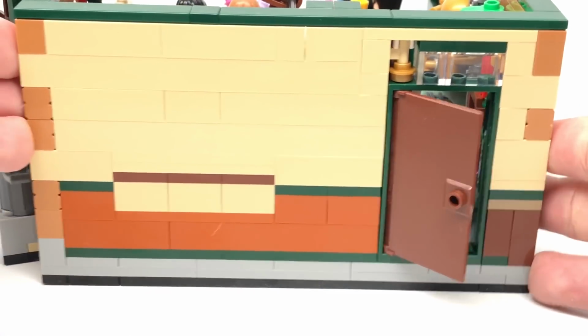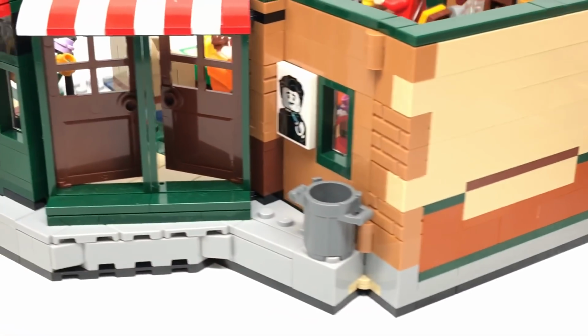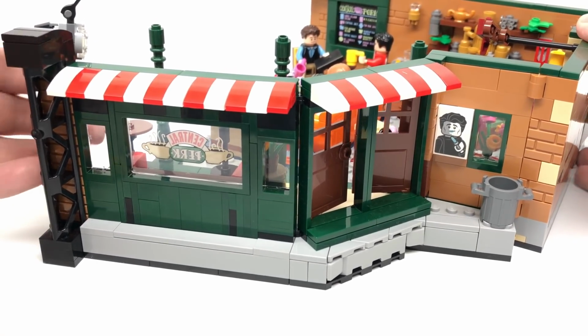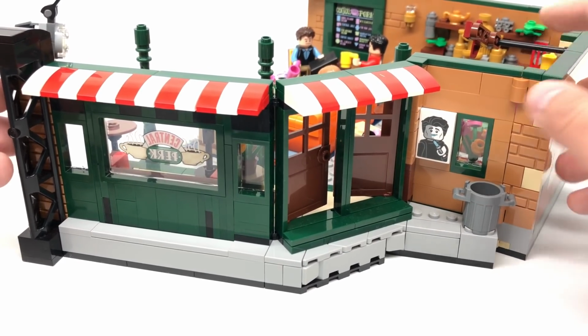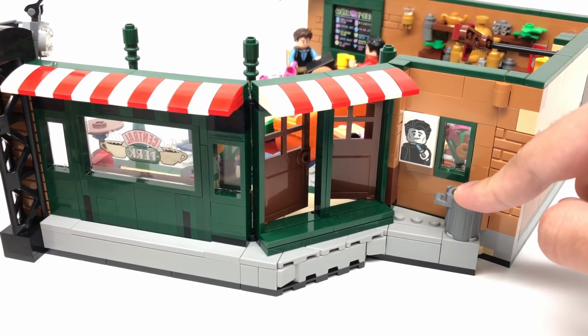The back of the store isn't as bad as that other side, but what I really like is displaying it from this side over here, which is the area where the music performance was going on, because this one, they actually really made something that you could integrate into a LEGO City. Love this 2x3 sticker of Joey's Japanese lipstick ad. That's actually a nice little reference. Also like this trash can here.